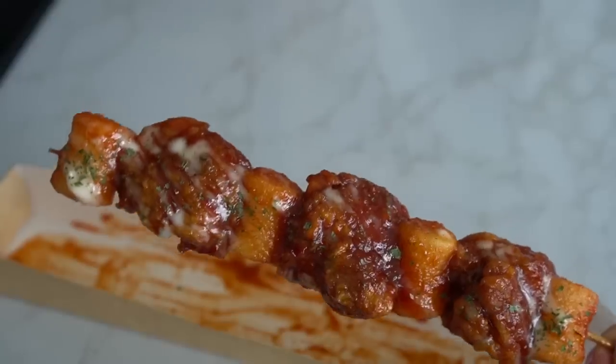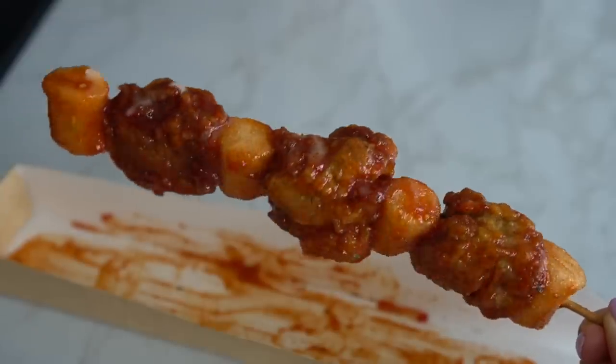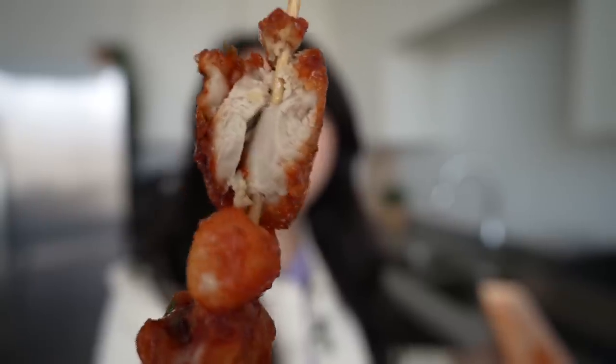This is so good. So the rice cake, it's slightly crispy on the outside, so when you bite into it, it's got a nice little crunch, and then the soft rice cake, thick and chewy. This is an item I would actually, whenever I'm at H-Mart, I would probably want to order this. Mmm, look at how juicy that is.